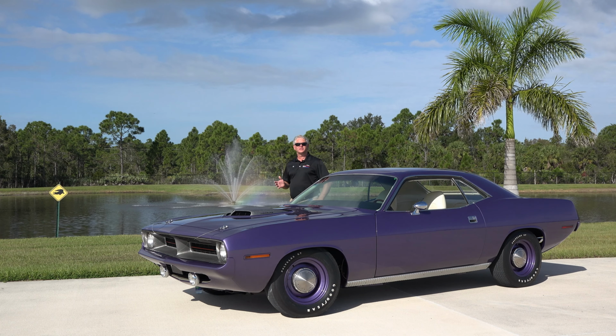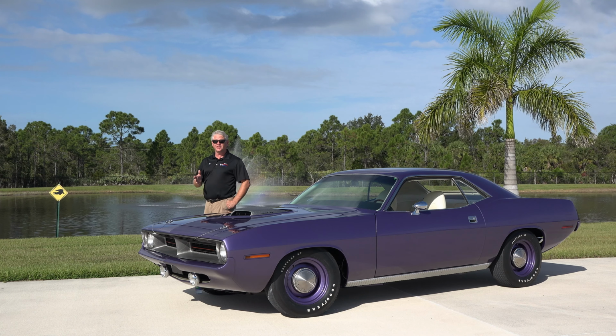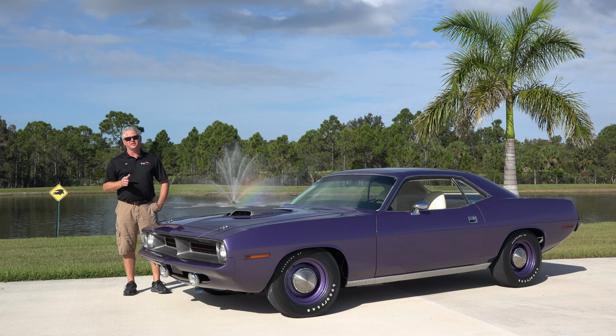Hello from the American Muscle Car Museum in Melbourne, Florida. Today out from the collection we have a stunning and very rare piece in a 1970 Plymouth Hemi Cuda. By many collectors, this Hemi Cuda is considered the holy grail in the car collector market.